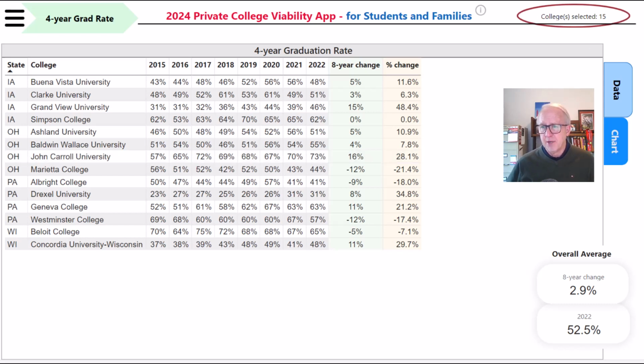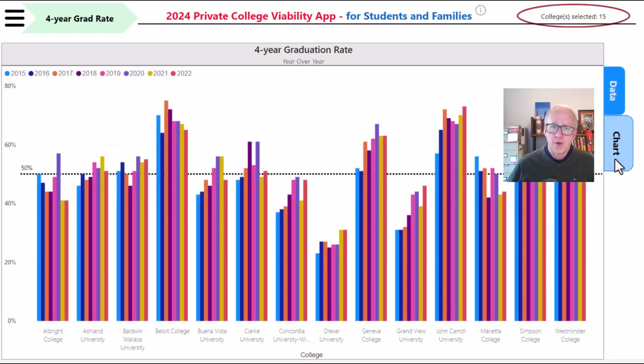And again, we can look at pictures. And we have drawn a horizontal line. So there's our 50% minimum threshold. And you can see which of the colleges don't even get there ever. It looks like Beloit is strong, Geneva is strong, John Carroll is strong, of course, Simpson is strong, and Westminster College is strong as well. And that might be the Westminster in Pennsylvania. So again, graphic representation. If you're looking at 4 or 5 colleges, you just get fatter columns, but the same kind of data. Let's go back to the menu.